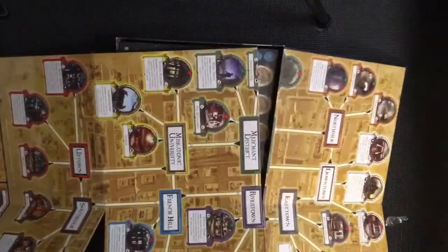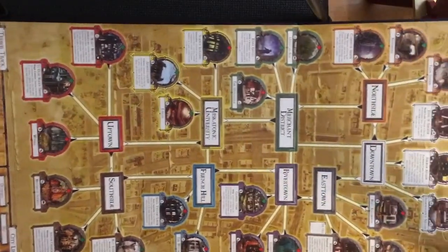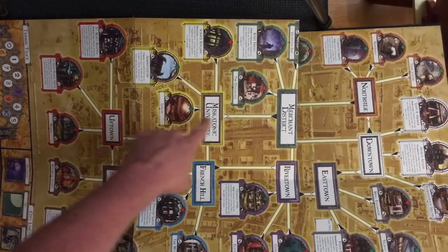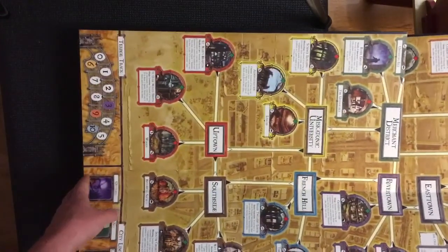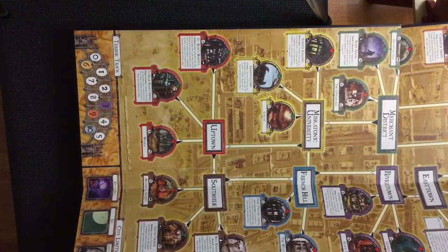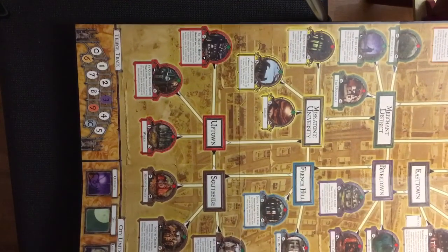Okay, right. There we go. Is our very impressive board there. So, got the different areas within the town of Arkham. We've got a terror track, which anyone who's played Eldritch Horror, Elder Sign and that kind of thing will know what that's all about.